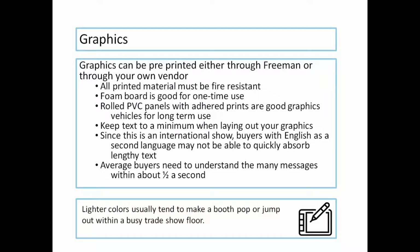But if you're going to invest in your display, I would suggest rolled PVC panels. That's the same material you use for pipes, but it comes rolled, meaning as a sheet. Rolled PVC panels with adhered prints are good for long-term use, because if one falls off the back wall during setup, it's not going to ding up or get damaged like foam board.